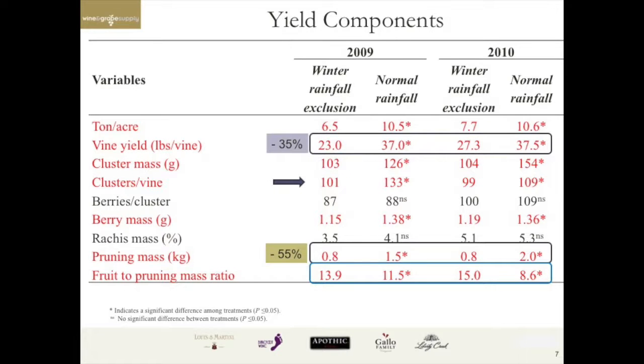So when you look at the yield components, I want to point your attention to a couple of things. When you look at vine yield, we got a reduction average for the 2 years of 35%, so 40% the first year, about 30% the second year, so average kind of 35%. What we also saw is that the effect on pruning weight was even stronger. So we got a 55% reduction in pruning weights.